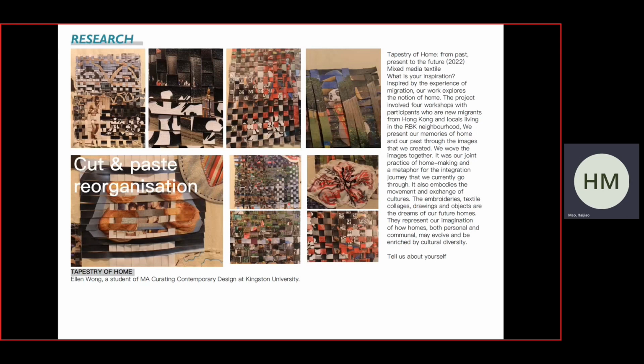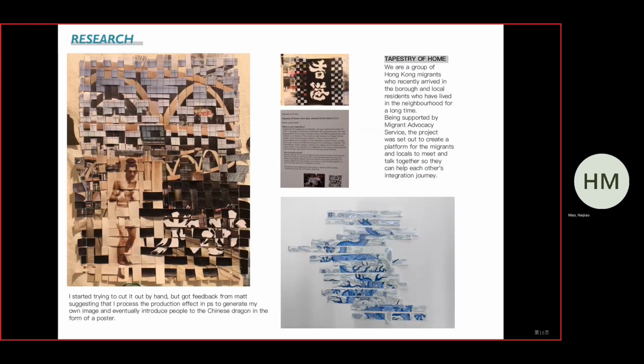We work on the imagery together. It's our practice of homemaking and a way to deal with the integration journey that we certainly go through. It also embraces movement and exchanging history. There are a group of Hong Kong migrants who recently arrived in the borough and local residents who have lived in the neighborhood for a long time. It's run by the Migrant Voice Service. The project was set out to create a platform for migrants and locals to meet and talk together so that they can help each other.